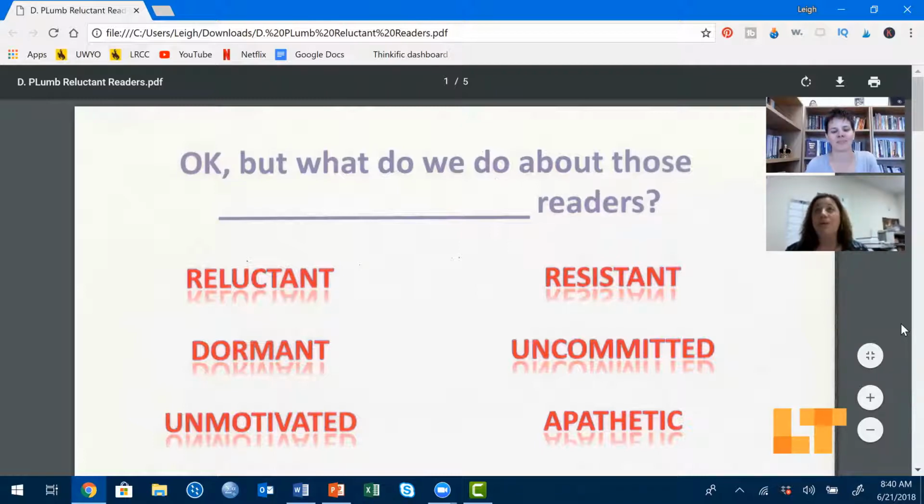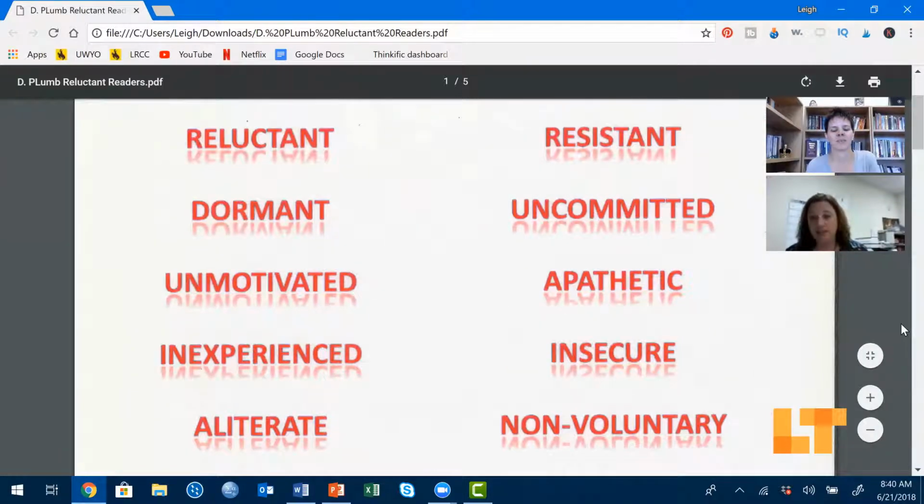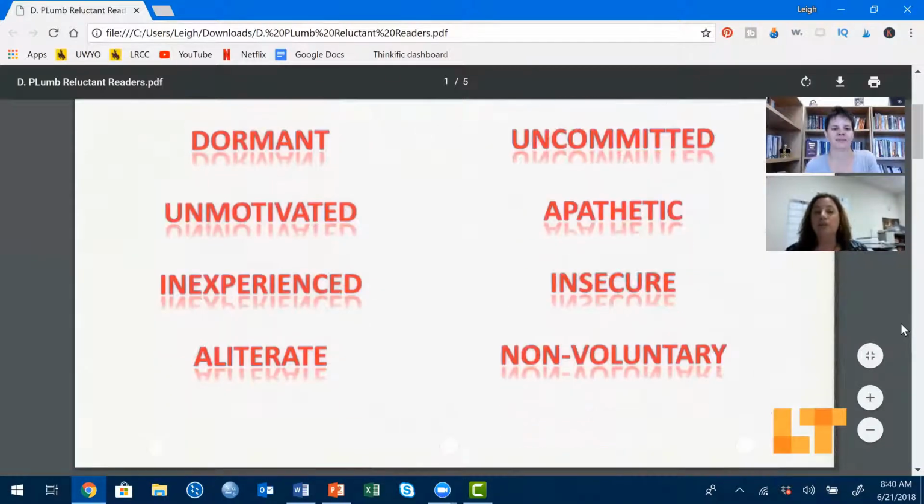But in working with them over a period of 10 or 15 years, I started to realize that they weren't really reluctant or resistant. They were very inexperienced as readers. So that is the word that I would use the most to describe these kind of kids. It's not that they necessarily don't want to read, it's that they've not had good experiences with books, and therefore they are not good readers. And so then they self-identify as non-readers because that's their defense mechanism.